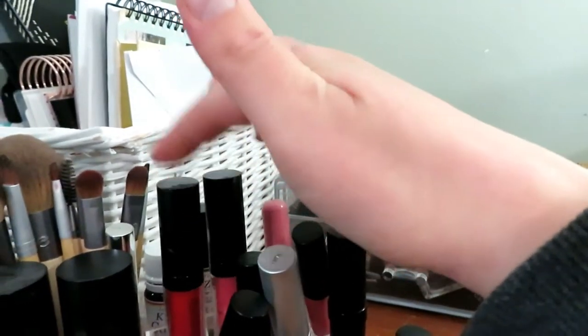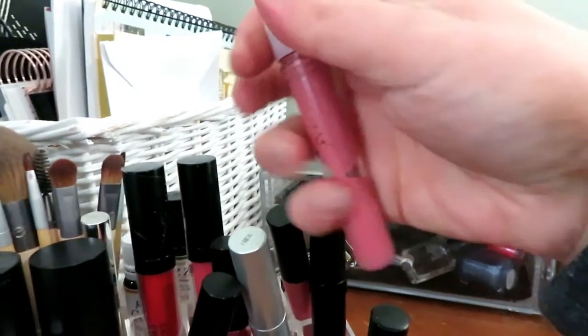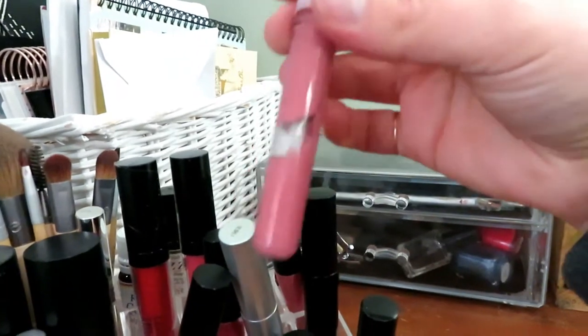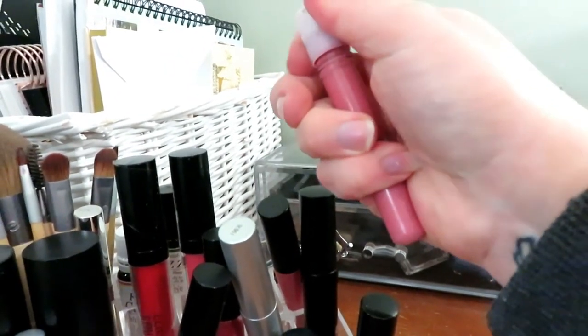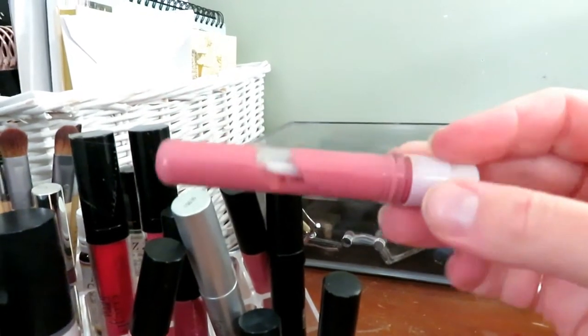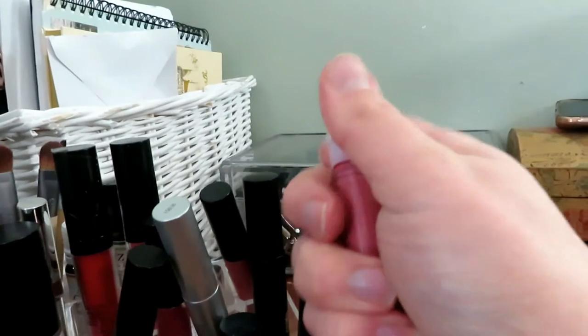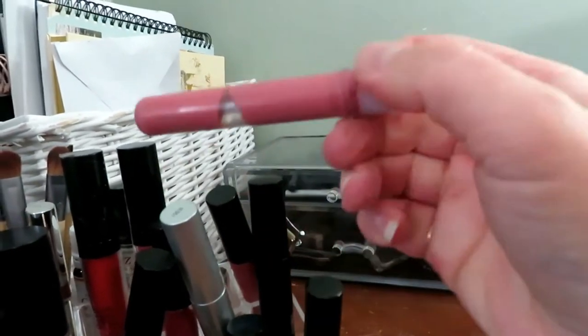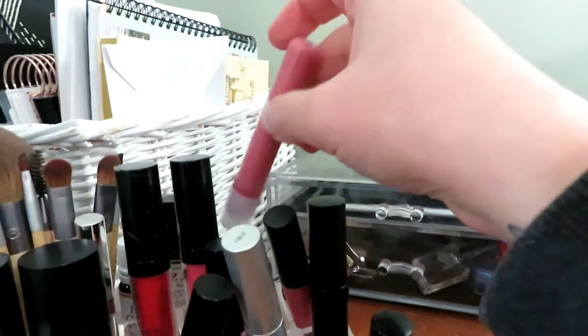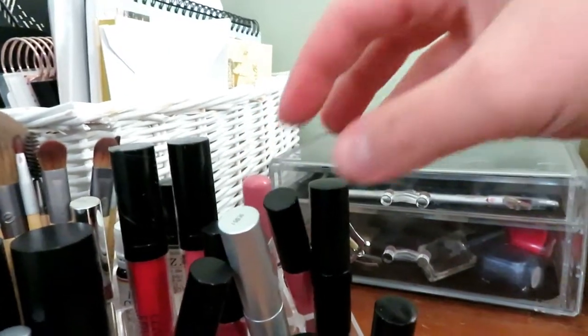I have one more. Those are perfect, I love these. The thing came out of this one, which is why it looks like this. But as you can see, I use this the most. This one's really awesome because you can put it on as a matte lip color and it will literally stay on all day long. Or you can put it on top of a lip chapstick, and it comes off a little easier but is more glossy.